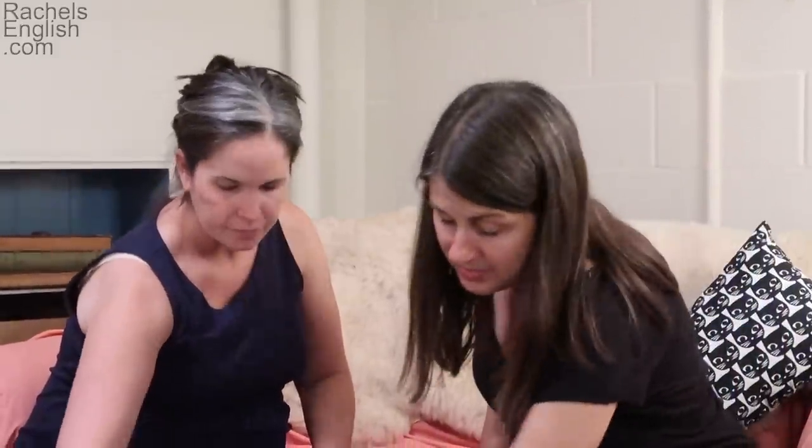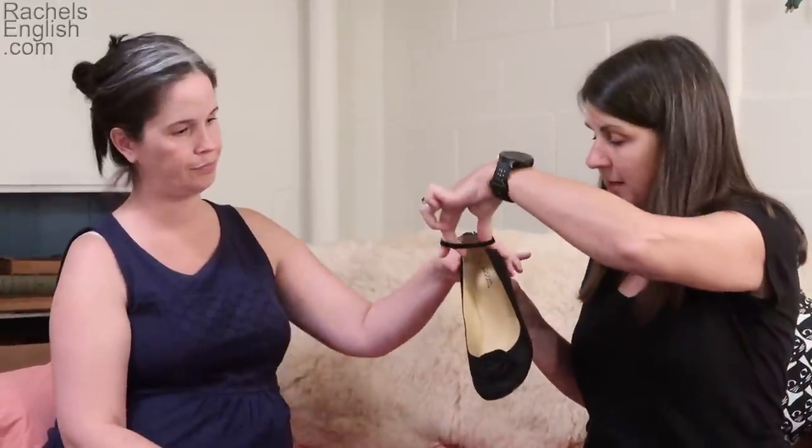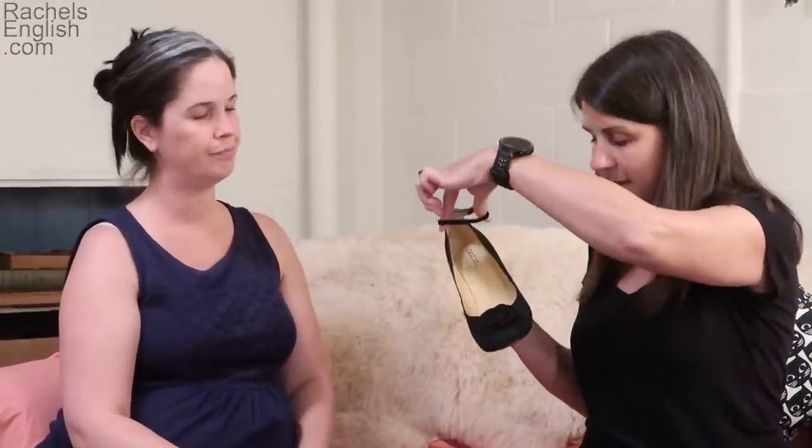Don't think we'll ever understand that prom culture. Oh, these dressy ones I wore to your wedding. But nice. Sometimes when you want to do something dressier, they'll have like a little flower on closed toe. Or, I don't know, just ankle strap. Ankle strap, I guess you would call that.